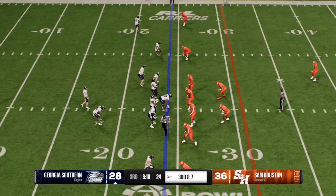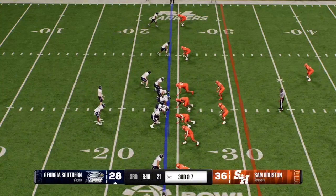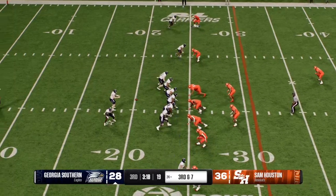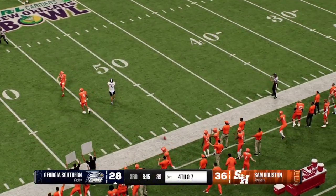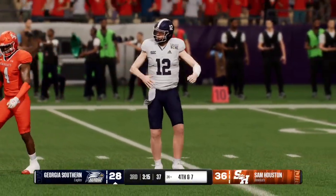They couldn't make the connection on 2nd down. Now a 3rd and 7 to keep the drive alive. Wants to throw. It's French. Nice defensive play to get a hand in there and knock it away.